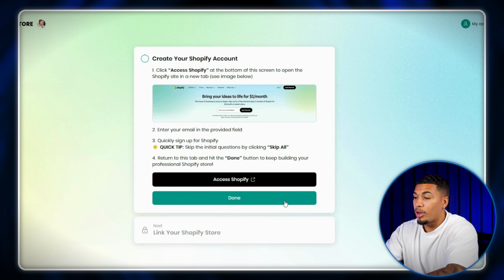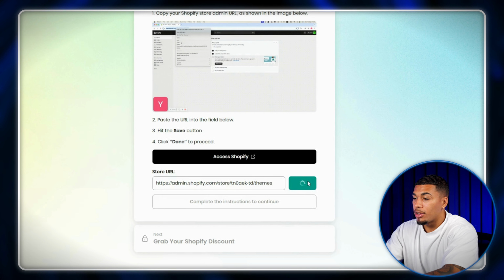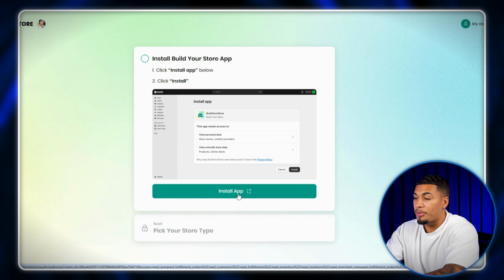So once that's done, let's navigate back to the store builder and click on done. Then enter your website URL to link it with Shopify and click on done again. Now from here, we need to finish linking it with the Shopify account. So go back to Shopify and then install the store builder app. And now we're just gonna click on install and you're gonna be fully set.